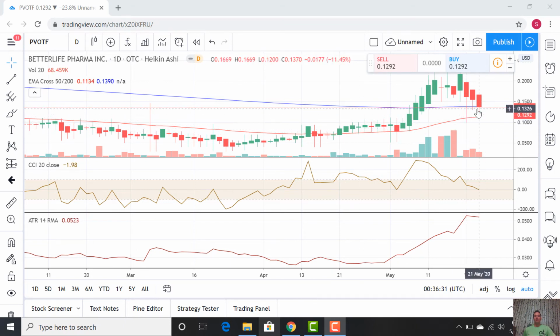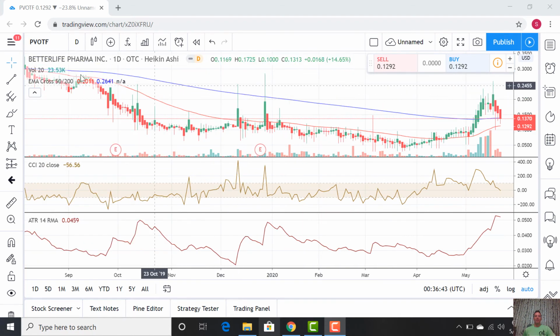So watch BetterLife Pharma, previously known as Pivot Pharmaceuticals, PVOTF here in the United States on the OTC markets, for this EMA cross that may be lining up. We know that those are always strong signals, and we haven't had one in over a year.